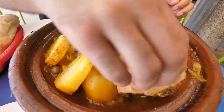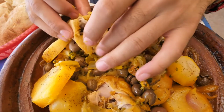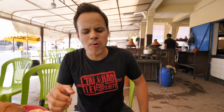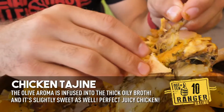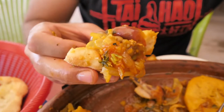Oh, the chicken just breaks right off into the bread. That is so beautiful, and you can smell all those spices, and we're just so deep. Mmm. Oh, wow. It is so smooth, the flavor, and you can really just dig in. And what's really nice here is the chicken and the olive. That's basically the perfect combo.